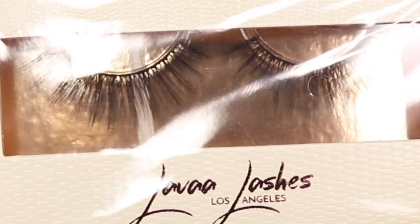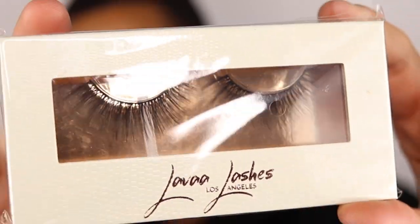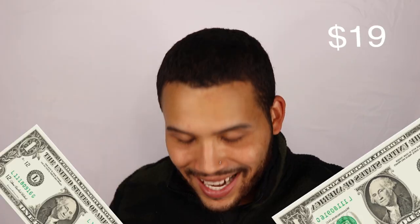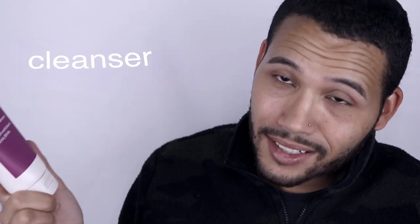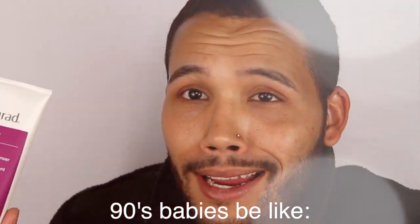Alright guys, so let's start going through this box. So the first thing I see here is some lava lashes. These are premium faux mink. Gorgeous. These retail for about $19. Fancy. Next thing we have, guys, is the Murad Hydration AHA and BHA Cleanser. I used to use this back in the day, about 2014, 2015, and I love this thing.